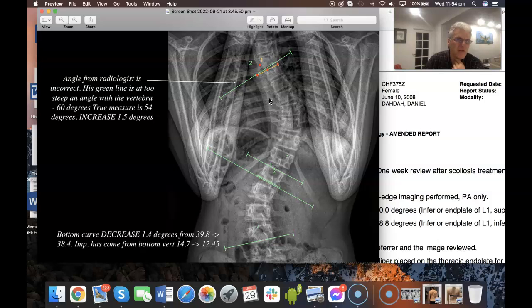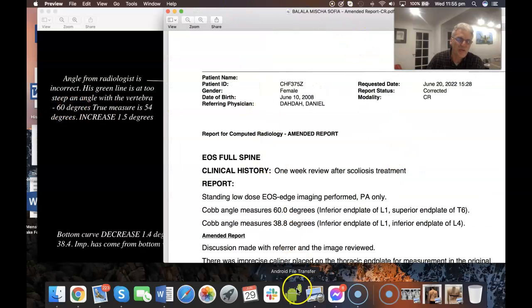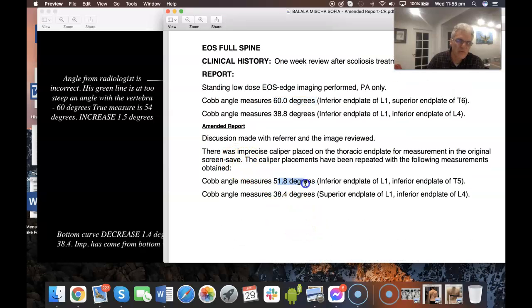Now in this situation in here, the angle that's created from the green line to the green line down in here is known as the Cobb angle, but this top green line is incorrect. It should actually be where the golden line is, and you can see how both lines vary in their angulation. So what turned out to be recorded as a 60-degree curve was amended in this report here. So the 60 degrees here was then later revised down to a 51.8 degrees.